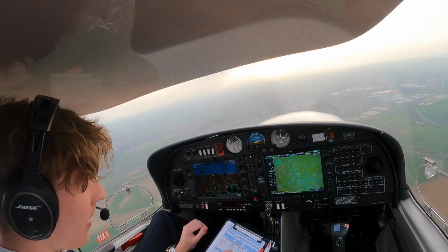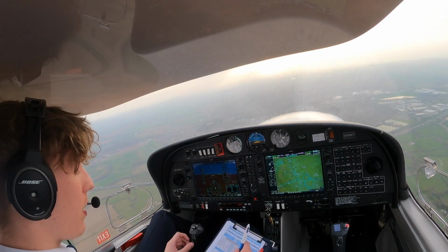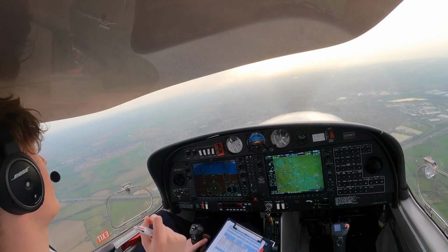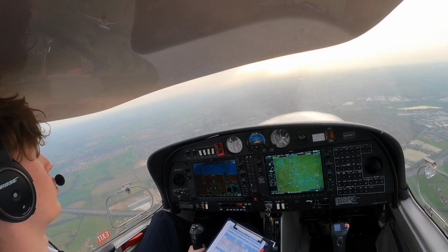So I've said that. Next, we've got a time. This leg is meant to be 11 minutes. Now, we predicted we were going to be overhead Banbury at 48. I think we're going to be about 30 seconds off. It's going to be about 39. But I don't think that's too bad for a day's work.